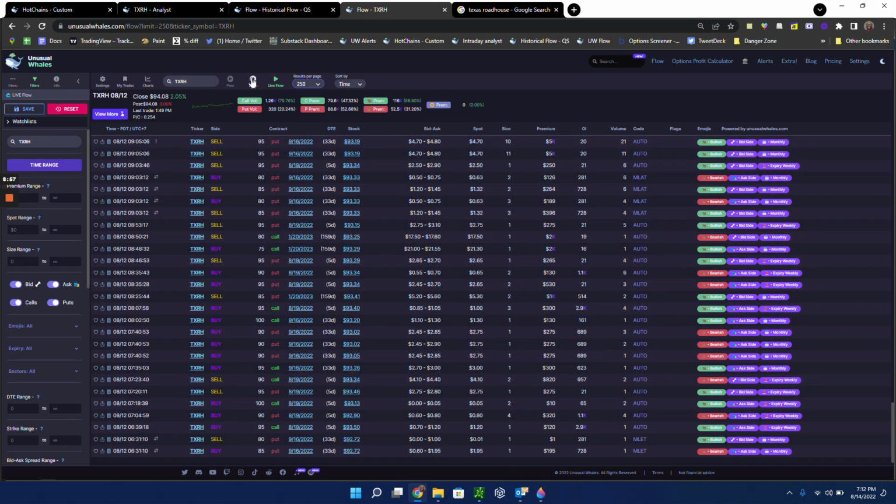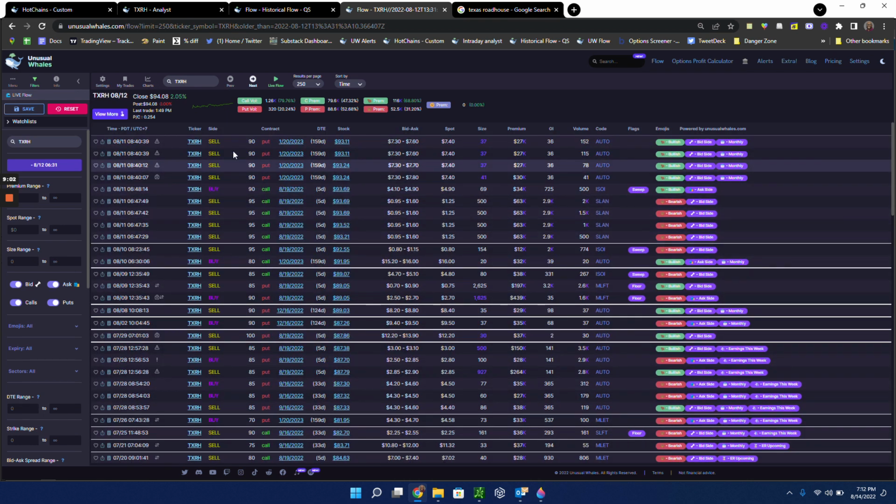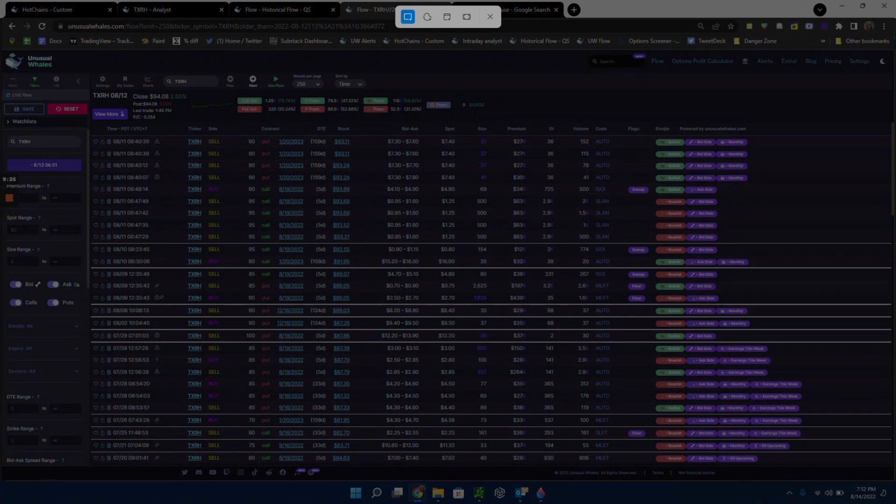Now look, here's what's interesting. TXRH only had about 275 orders for the day. Look, someone opened a sold put in the morning for the 90. That's interesting. Yeah, sold open. And then here we see more sells at size greater than open interest. I actually need to take a note of that for someone in my Discord. So I'm going to go ahead and put this on my clipboard.